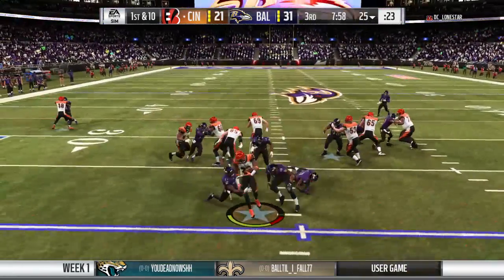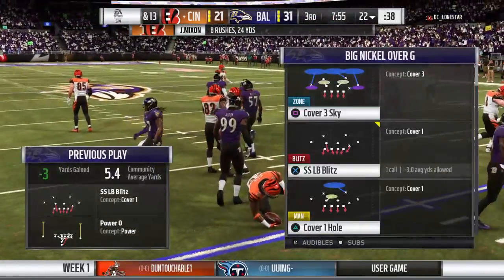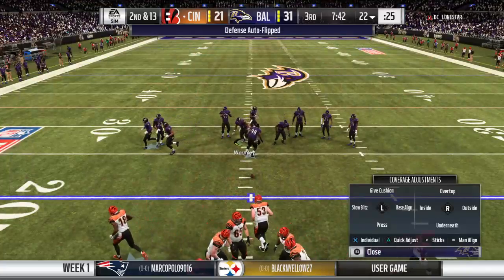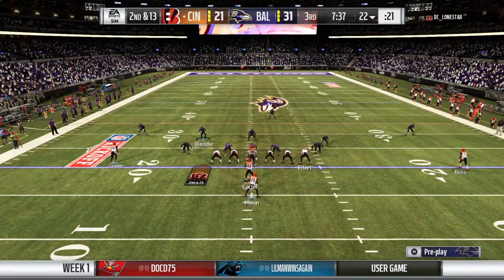But this is a really important drive. And we often talk about teams scripting plays to start a game. A lot of them script to start the second half, too. And they're scripting something that they expect to get them into the end zone and back into this game. We'll see if that script is a good one for them.